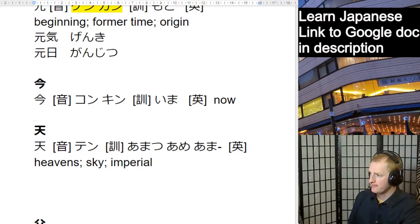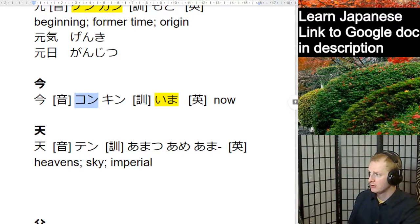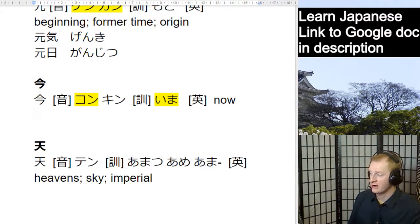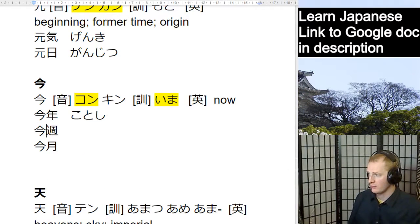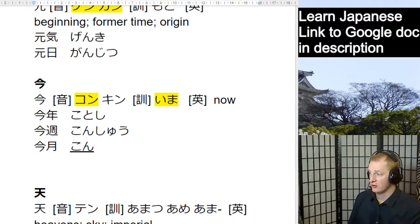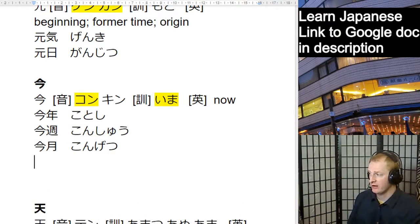Ima. Really handy kanji. We see this in heaps of words. It's probably one of the most common readings, and I actually notice here they don't have all the readings of this kanji. For example, we have kotoshi, konshu, kongetsu. So we see it's got the proper readings here, but kotoshi is not quite kon, it's ko. Kongetsu: so this year, this week, this month.